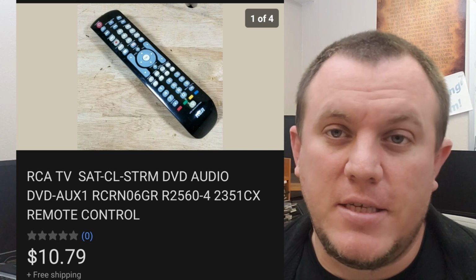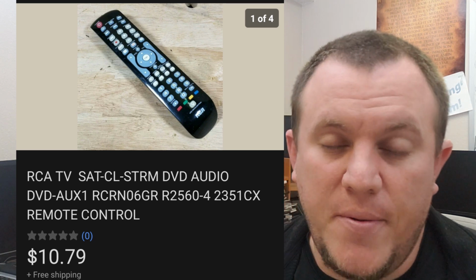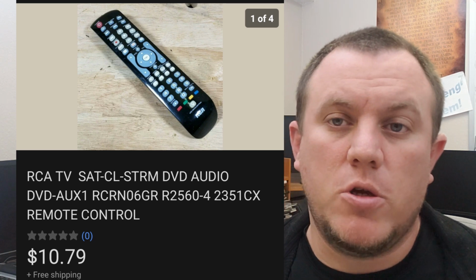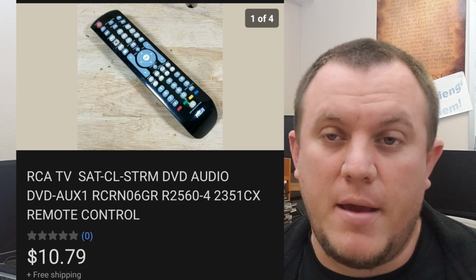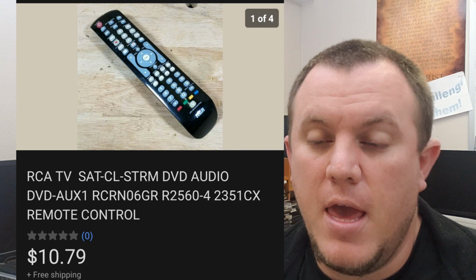Not only are they super easy to test and list, in my experience, I've gotten pretty low returns on remotes overall. There's been a couple, but really not that many. And a lot of times people can pay pretty good money for a replacement remote. Here's a big one, though.